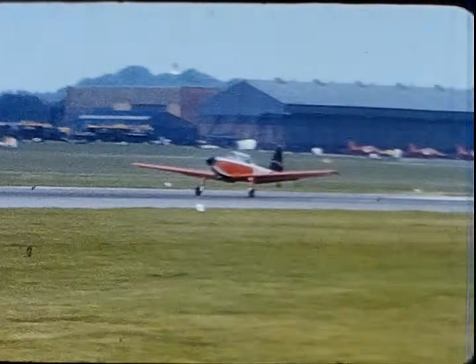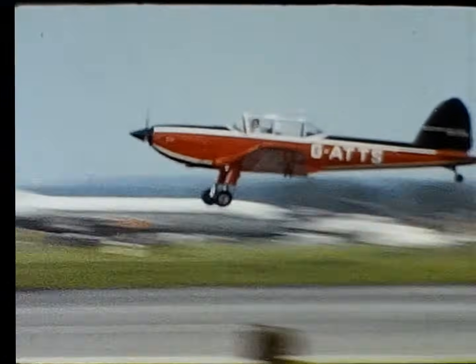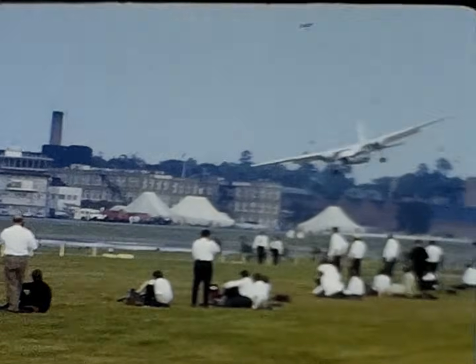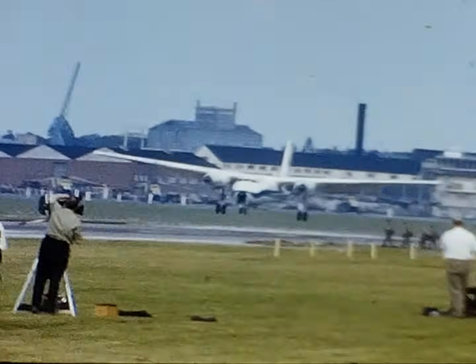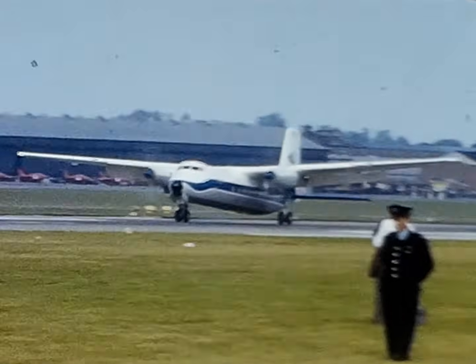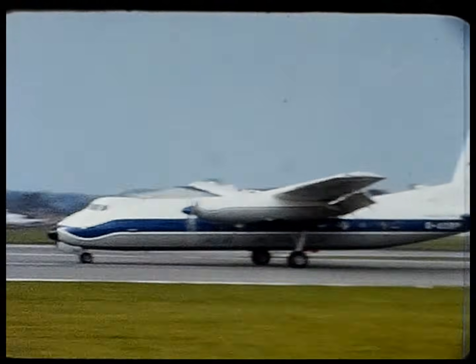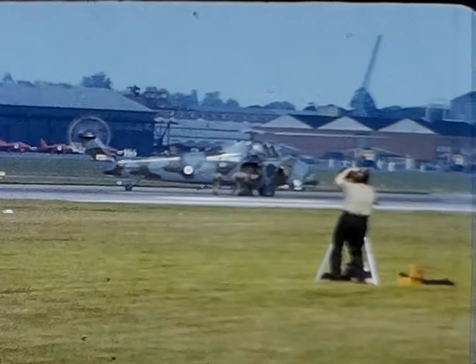The de Havilland Canada DHC-1 Turbo Chipmunk 21. The Westland Wessex HAS-1.